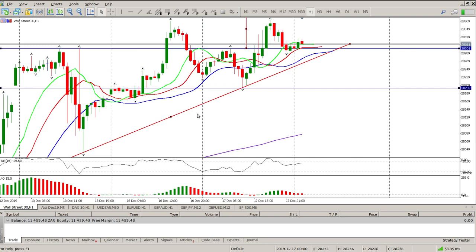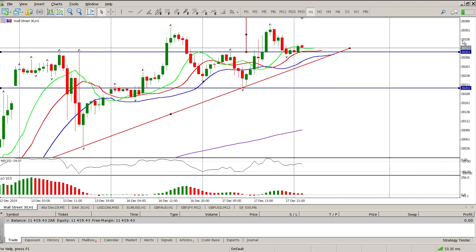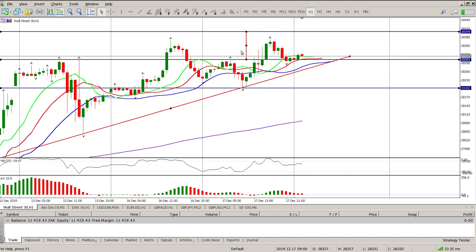Okay, so we have two touches here, two fractals on the hour. That's my current upward trend line, and we're coming back into the alligator at the moment. So we have broken this double bottom, and we've come back to test it. The test has been successful, but being after hours at the moment, it's kind of going to meander around. I wouldn't be too surprised to see it come down and test this level here again.